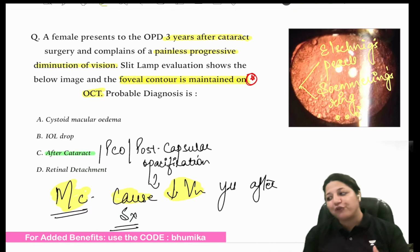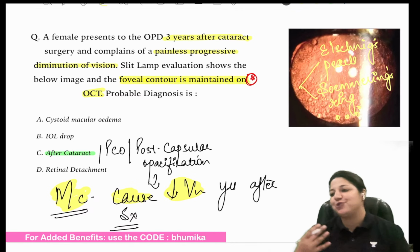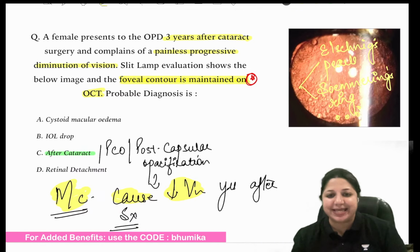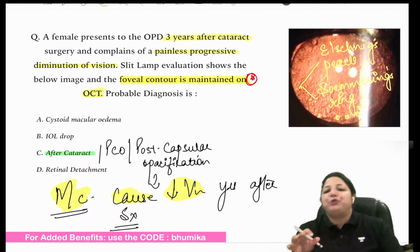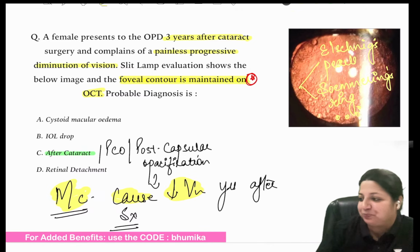And as you have already answered before I could ask it, yes, the treatment is a YAG capsulotomy. What kind of laser capsulotomy is done? It is an ND-YAG capsulotomy. Can anybody just write down the full form of ND-YAG laser? That would be so beautiful if you can answer me. What is the full form of an ND-YAG laser?